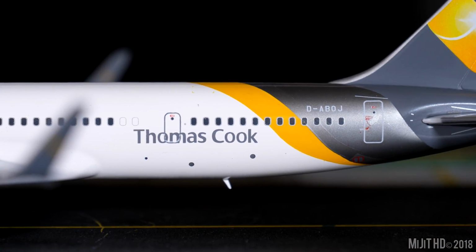Okay, back onto the fuselage, we have Thomas Cook. They did have this aircraft for some time, and it's also part of the Thomas Cook group, like it's all one group. So that's why Thomas Cook is on this aircraft.